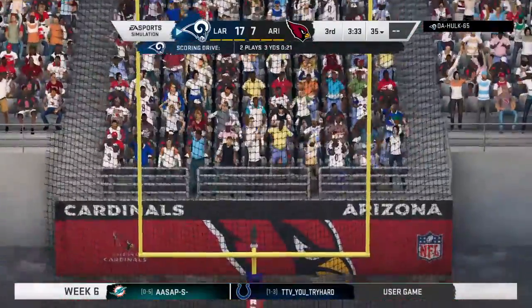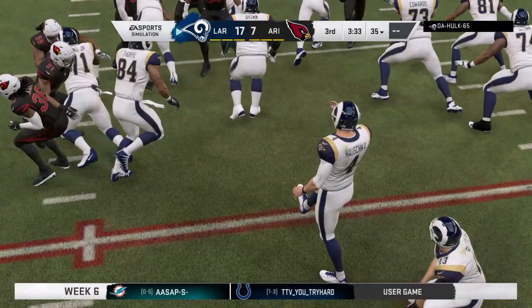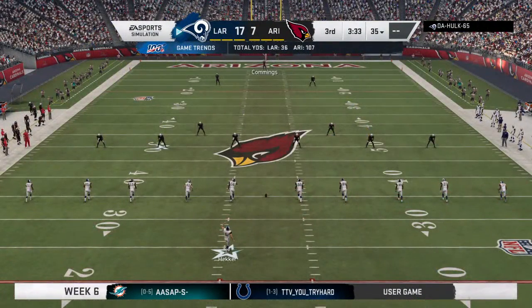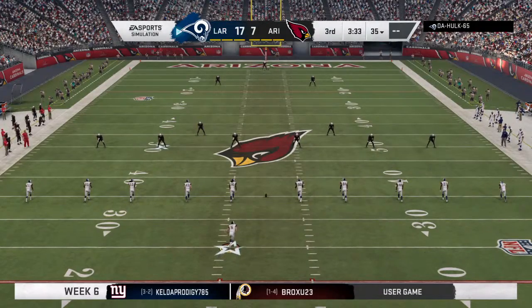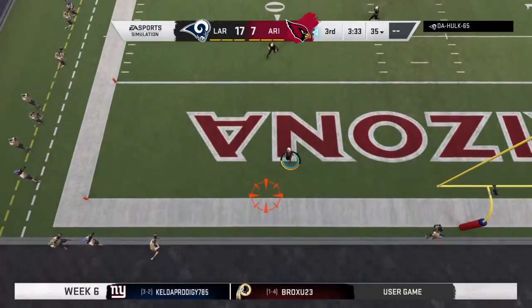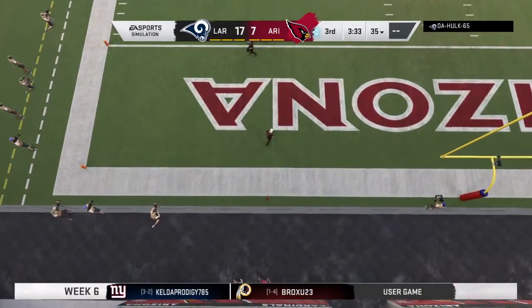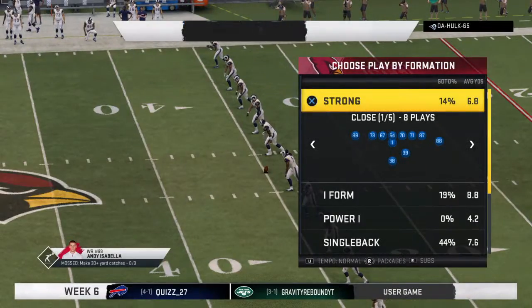Hauschka with the extra point, and the decision to just kick the extra point winds up successful. The kickoff team on the field now as they will send this one away. And this will be a touchback as that sails over the end line.